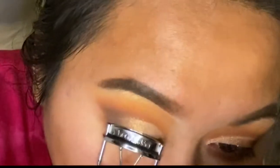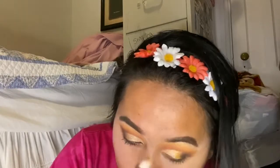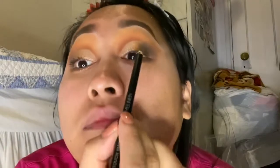I'm using the Better Than Sex mascara and applying that on my lashes. I didn't use any falsies because I only have one, and I wanted to save that for something else later on. And I'm just using this Tarte mascara as well, to blend it with the Too Faced, and then the eyeliner as well. I was just blending it back together again with the glitter, and then back to the eyeliner. So I'm using the black eyeliner.